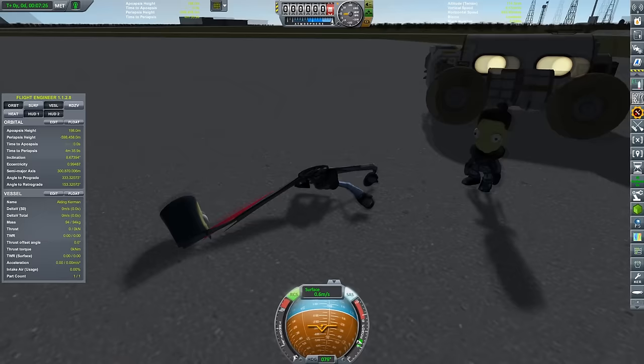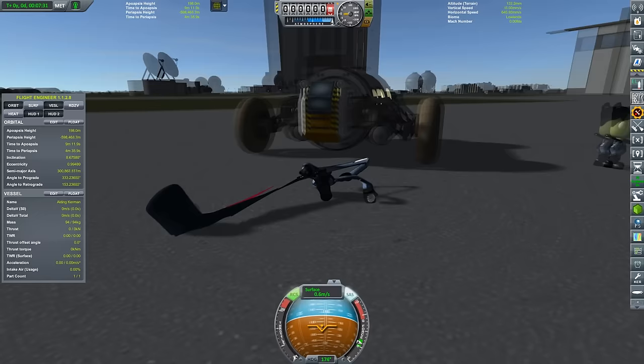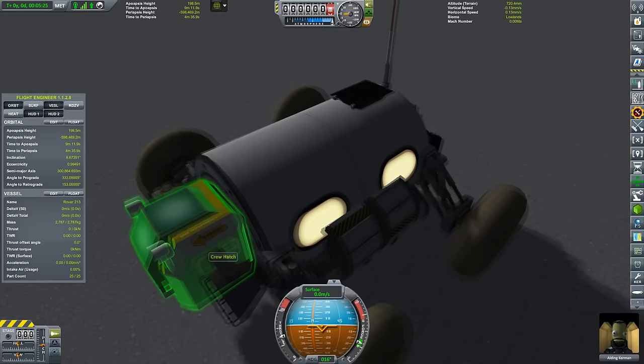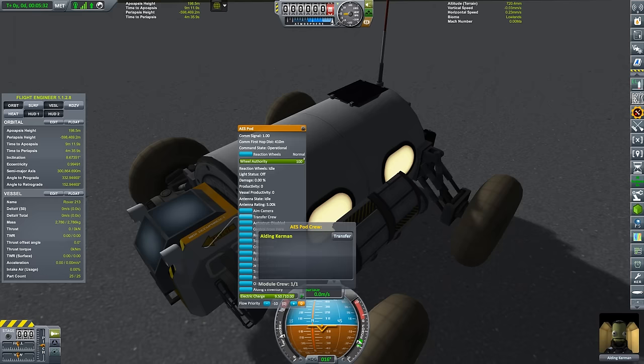So I wonder if the ladder will work on the front of this. If the ladder on this works, then what? It'll probably just reset the tourist to like normal. Yes, climb that ladder. Oh, that'll fix you right up. There we go. Now, I realized that was the only way into this thing, so I have to do like a crew transfer. Where is it?